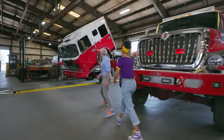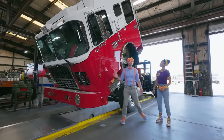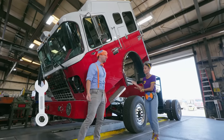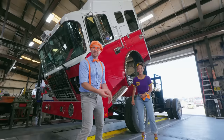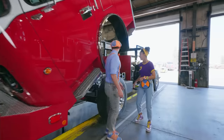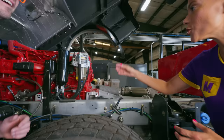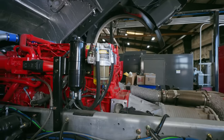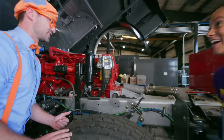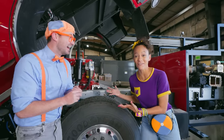Whoa, Blippi, look. This looks like the type 1 fire truck. Yeah, and it's tilted over because they must be working on it. Do you see? There's not even the body attached to this fire truck. Come look. Whoa. Cool, look right here. There's a lot of tubes and a big engine. I see the hydraulic fluid, some oil, a bunch of cylinders. This looks very powerful. It's so cool that we get to see the inside of this truck.